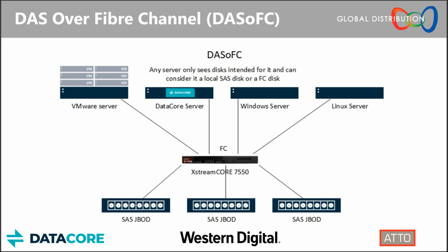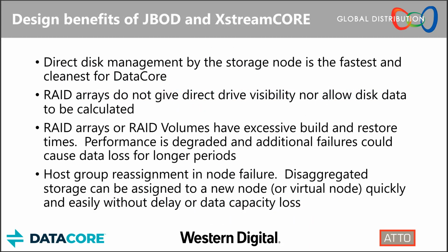We're getting 4 microseconds of latency coming through us. And this is how we disaggregate the storage so that we can determine which individual drives through our appliance are going to go to which individual server. So, as I said, direct disk management is the fastest and cleanest way for DataCore to handle things. The RAID volumes hide information. We don't get that individual disk management ability within the SANsymphony servers.